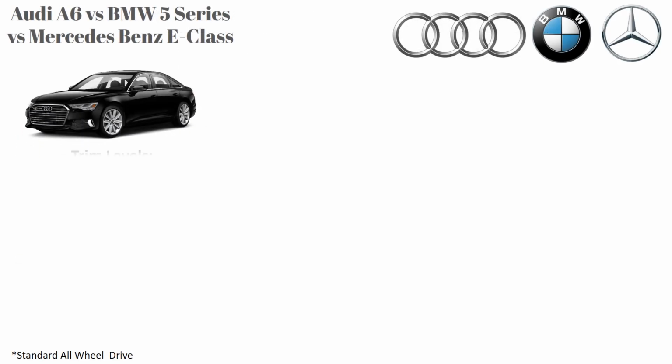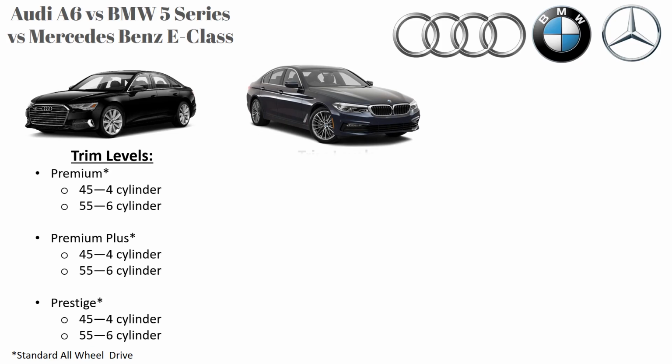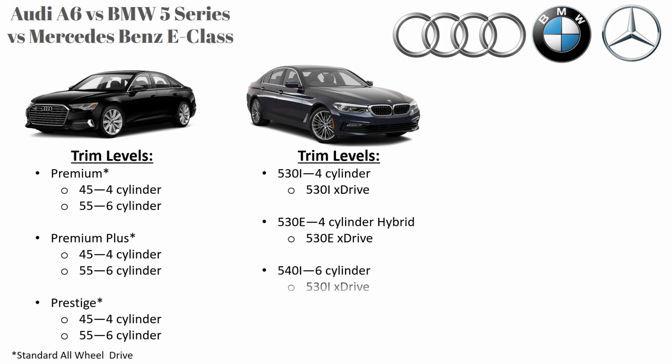Here are the trim levels for the Audi A6. Audi breaks it down into three different tiers: Premium, which is the entry level, Premium Plus, and finally the highest tier, Prestige. From there, it's broken down even further into the 45 and 55 models. The main difference between the 45 and the 55 models is the engines. The 45 is equipped with a 4-cylinder and the 55 is equipped with a 6-cylinder. As an added piece of information, no matter which trim or engine option you choose, the A6 comes standard with 4-wheel drive.